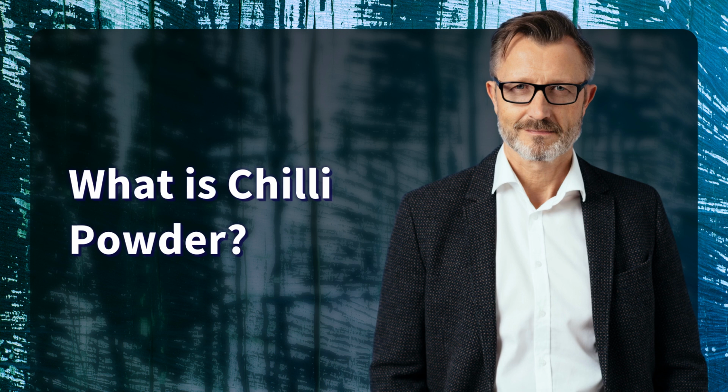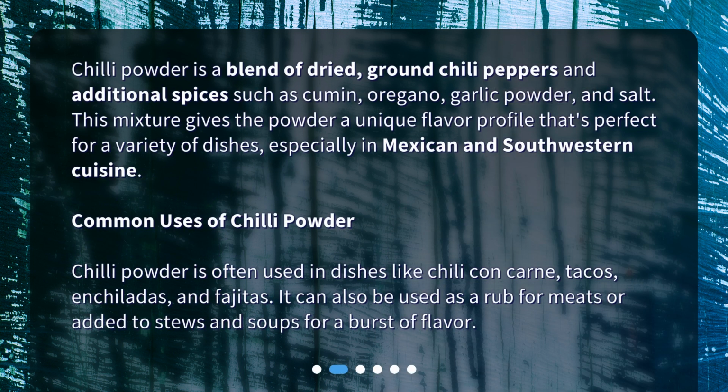What is chili powder? Chili powder is a blend of dried, ground chili peppers and additional spices such as cumin, oregano, garlic powder, and salt. This mixture gives the powder a unique flavor profile that's perfect for a variety of dishes, especially in Mexican and Southwestern cuisine.